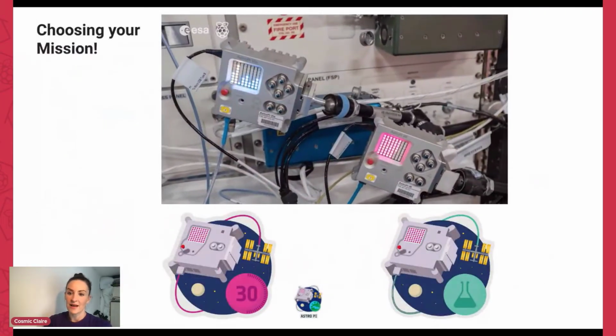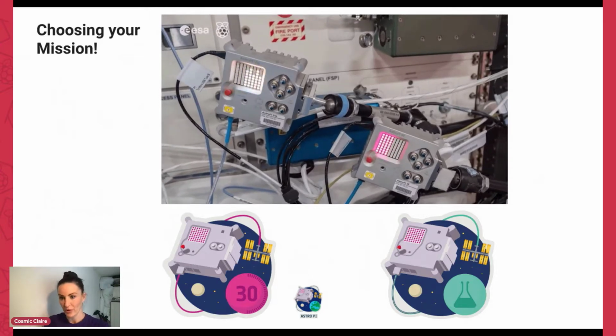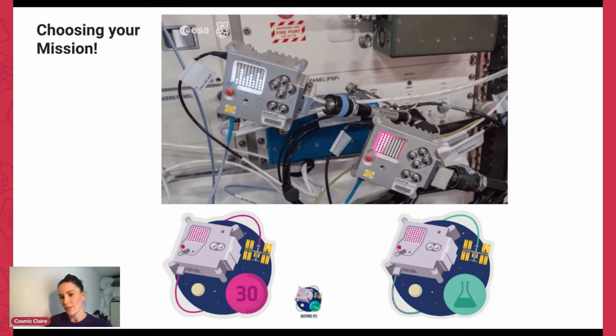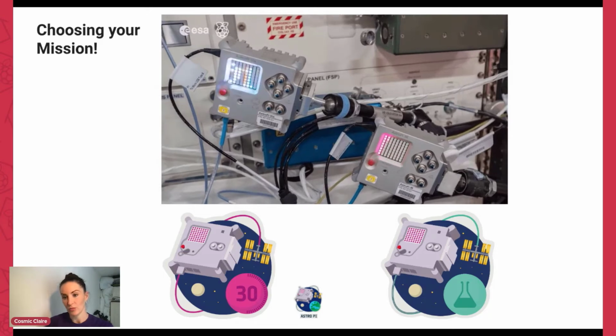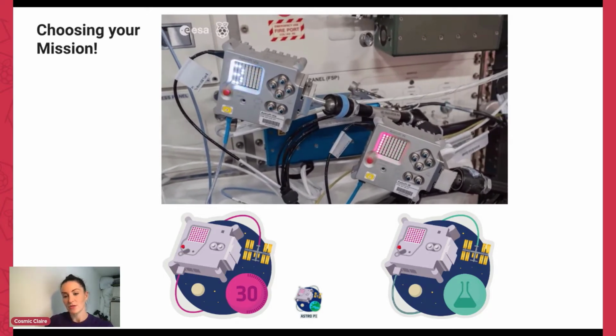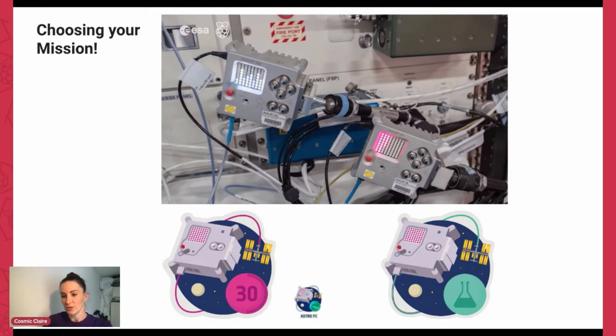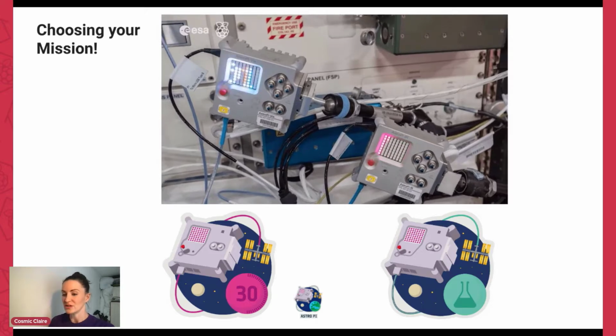Okay, so now hopefully you understand what the Astro Pis are and a little bit about the history of the programme. So now I want to talk to you about the missions that you can take part in when the Astro Pi starts again in September of this year. So depending on your coding experience, you have 2 missions to choose from. So you have Mission 0 or Mission Space Lab.